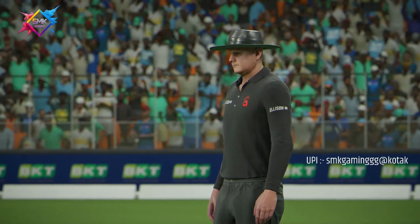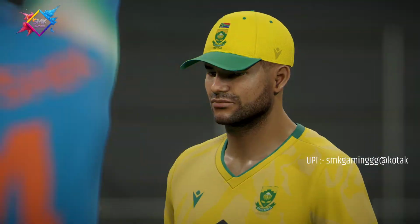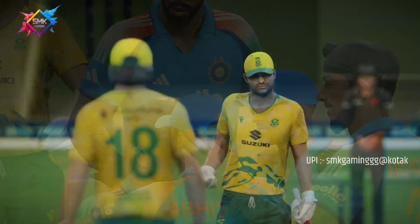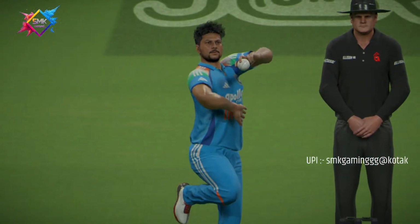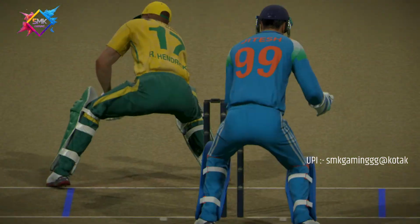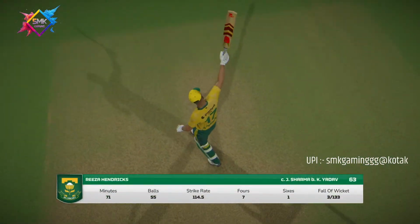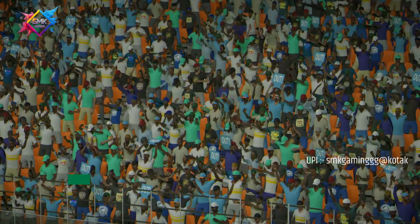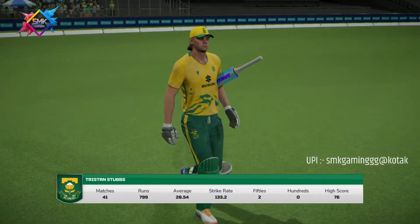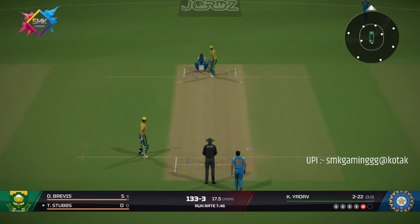Edged it. Great reflexes. And gone. Brilliant catch. Stubbs just about ready to go out in the middle. Someone different now to bowl at. Brings a different set of problems. I feel it's just a matter of pitching the ball up and getting them onto the front foot.